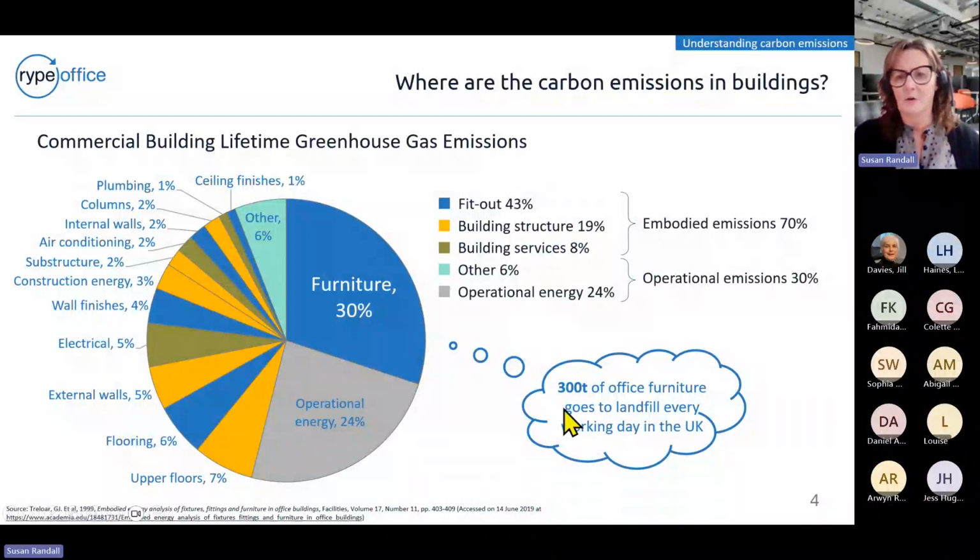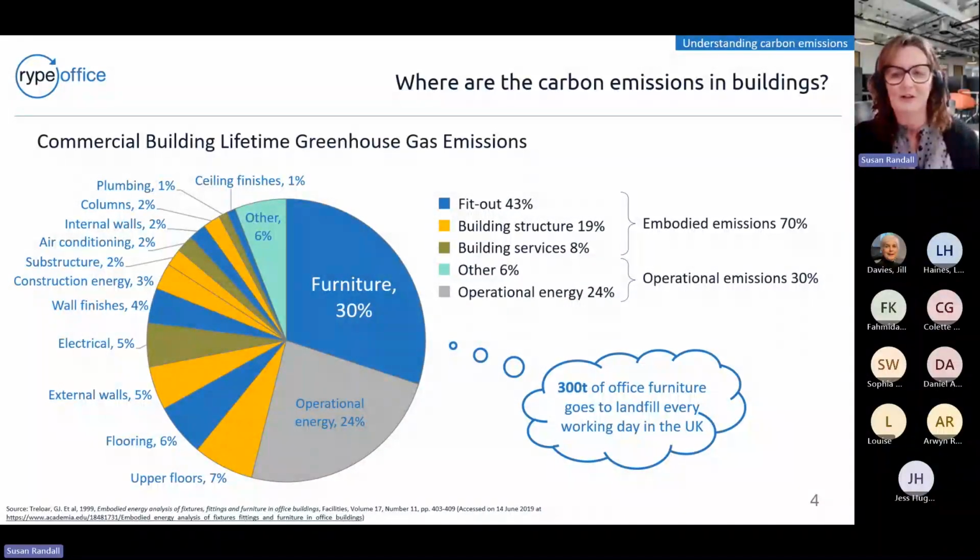And this is another quite shocking statistic. This is from Rype, that says 300 tons of office furniture goes to landfill every working day in the UK. Now, I can't get my head around what even 300 tons of furniture looks like, but it just backs up the fact that this is an incredibly wasteful industry.